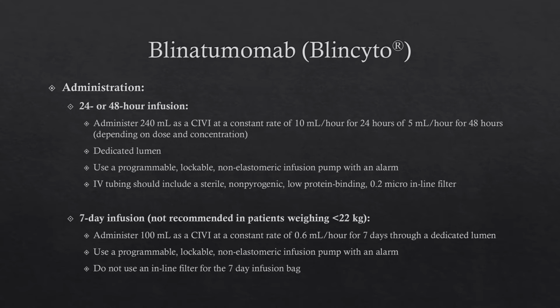It does need a dedicated lumen. You want to make sure you use a programmable, lockable, and non-elastomeric infusion pump with an alarm. You want to make sure you use IV tubing that is sterile, non-pyrogenic, low protein binding, and also has a 0.2 micron inline filter.